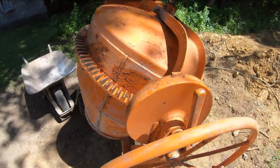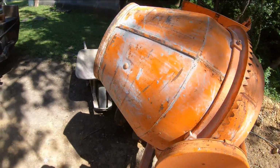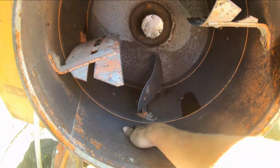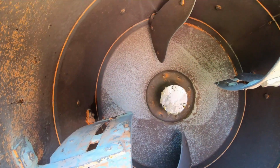Got everything greased here. See what the old barrel looks like. Well, she looks just right nice. I oiled it before I put it away last time.